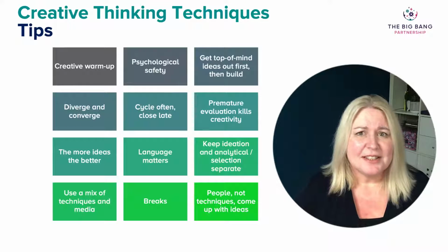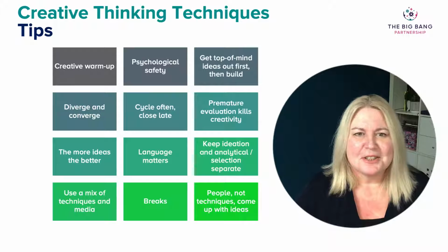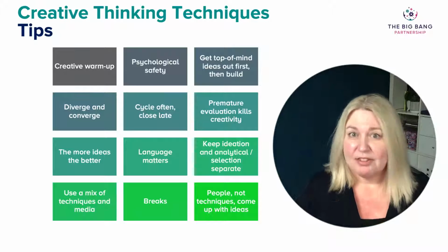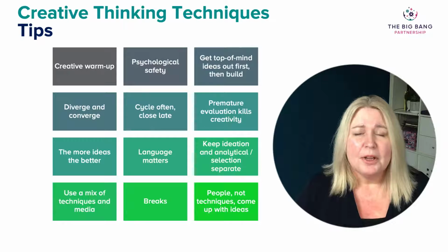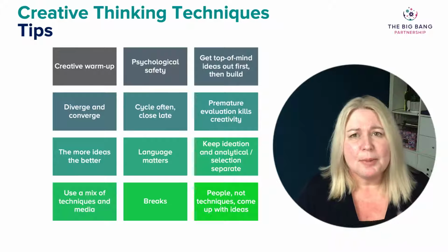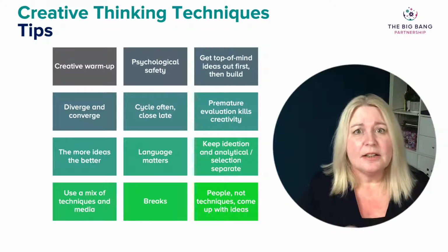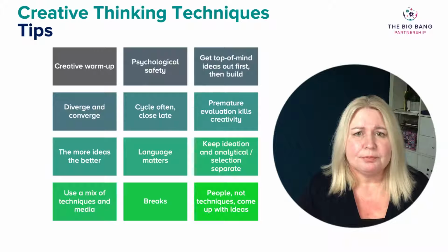Tip number 5 is to cycle often and close late. This is a creative precept, as it's known. And what it means is that you don't just do one creative thinking activity and think that's it, we're done. Unless you strike gold on the first go, usually you will need to come at it from a few different ways, using a few different techniques. And in this show, I've got a toolkit of so many different techniques that you can use to do that.